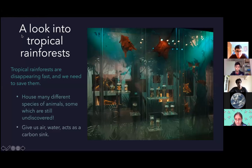So let's look at rainforests. What exactly do they do? Tropical rainforests are disappearing quite fast. So why do we need to save them? Firstly, they house a huge diversity of species of animals, and most of these are actually undiscovered. Second, they act as a carbon sink, and they provide us oxygen and water.